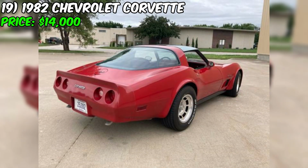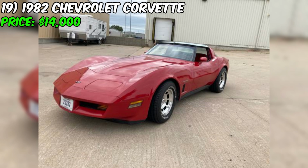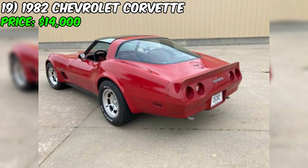Aesthetically, the red paint job looks absolutely stunning in the photos. The seller does note that the paint shows some age, which is to be expected for a car that's over 4 decades old. But overall, it looks like a really clean and well-preserved example of an early 80s Corvette.